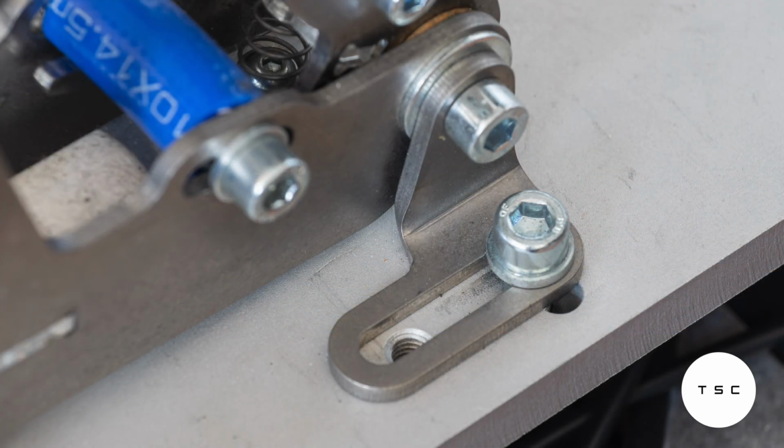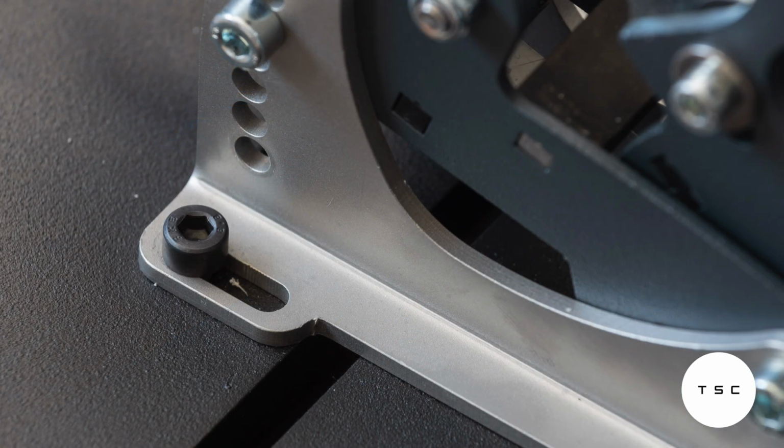The last minor change that I noticed is that the slots through which you put the screws when you mount the pedals onto a pedal plate, I think you went either from M6 to M4 or from M8 to M6, I'm not quite sure, but you went for smaller screws to mount the pedals down.